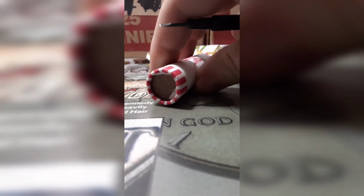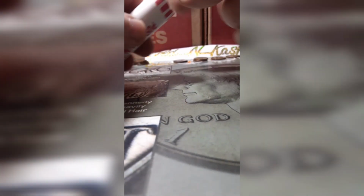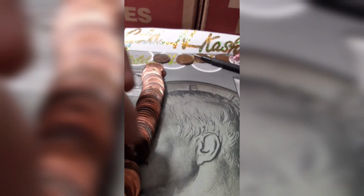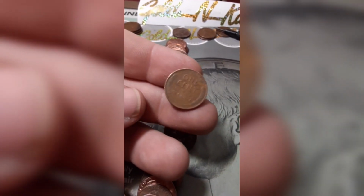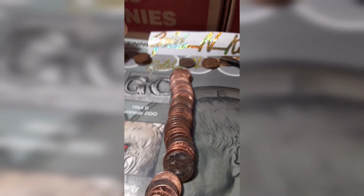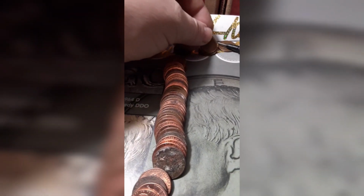Roll 31. We're going to just open this one up live and see if we can find any wheaties in this roll together. As I open it up, lay them down, we'll spread them out just like that. See if there's any wheat cents in here together. Alright, I think there's one right here. We do. We got one right there. We got a 1944 out of Philadelphia.